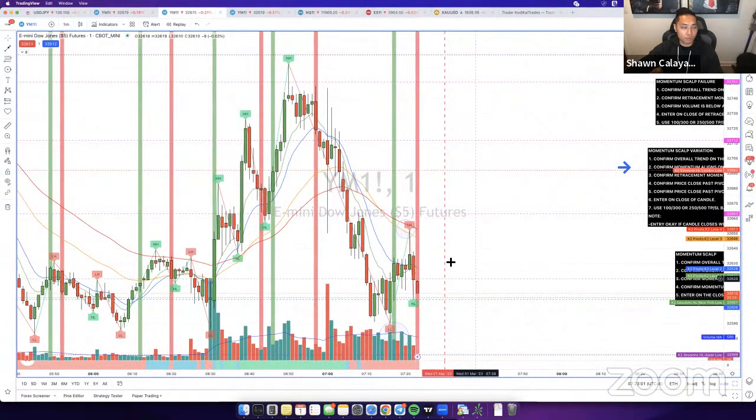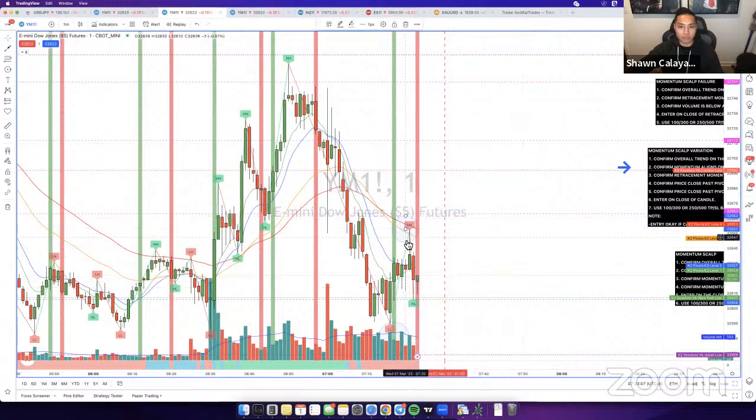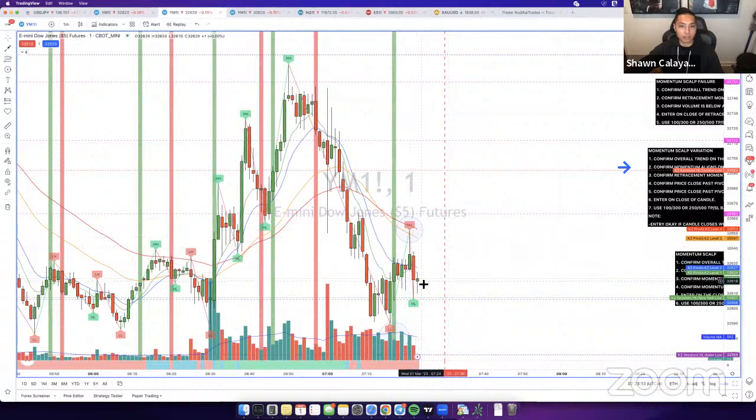If you guys are confused with that, go ahead and chime in on the chat so I can explain that to you again. I just want to make sure you aren't taking trades off these pivot rejections, because this isn't meant to be an entry. This is just indicating that price is likely to correct back down.